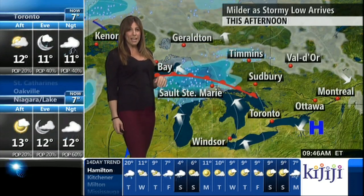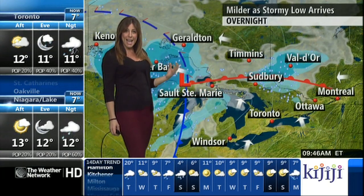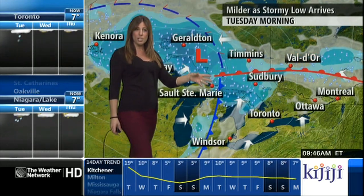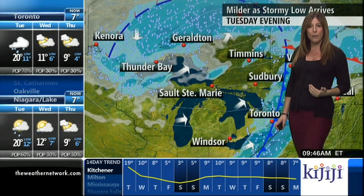We've got warm, soupy, muggy air coming in from the U.S. Daytime high getting up to about 20 degrees. And then we've got this cold front moving through. So by late afternoon, evening, and through the overnight, that's our best chance of seeing those convective showers.